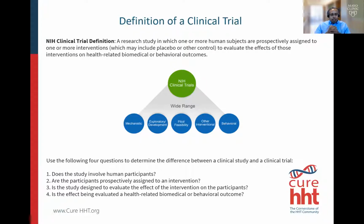Some of these words are easy to understand. We would consider the PATH-HHT trial as being an interventional study with a mechanistic arm. So that's how we would define the PATH-HHT study. It's not exactly a pilot study because we already have pilot data and we have moved that into a much bigger randomized control trial.